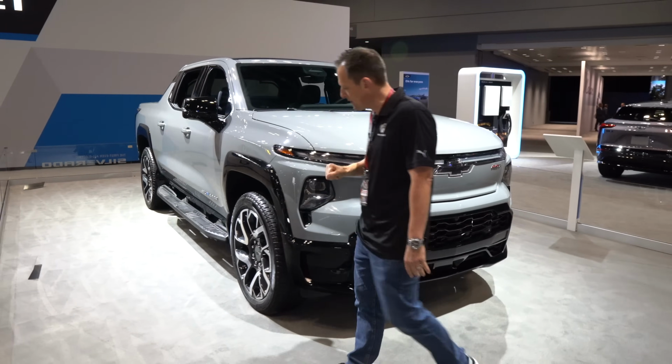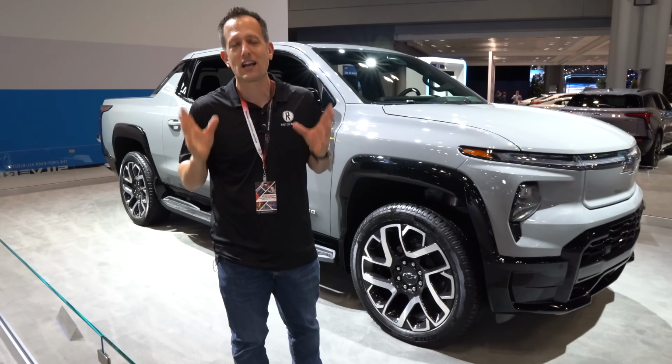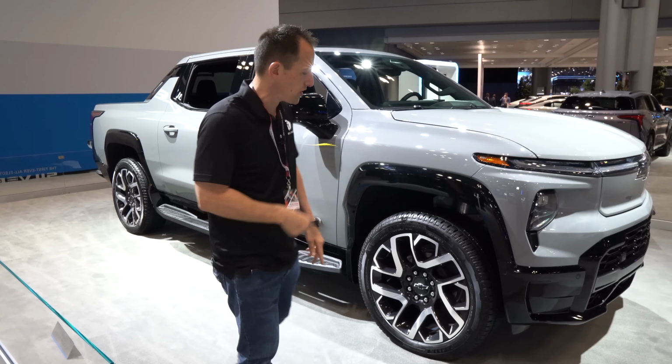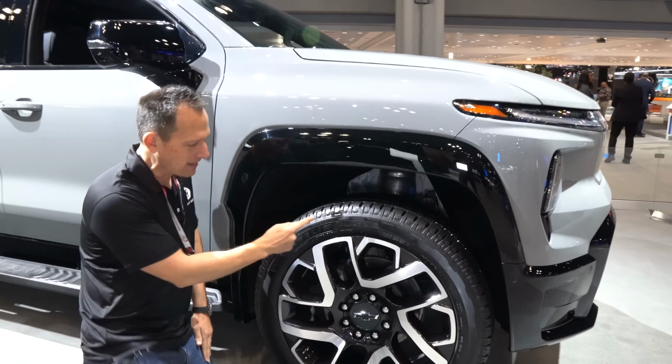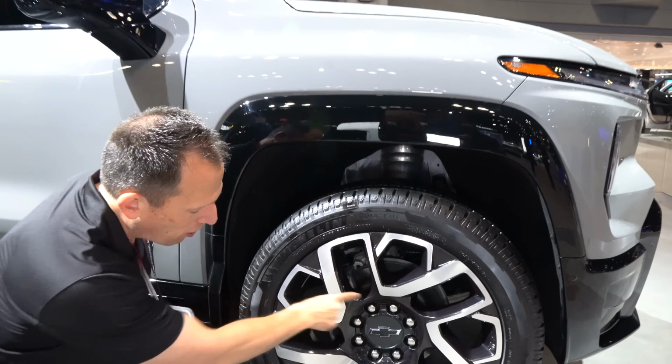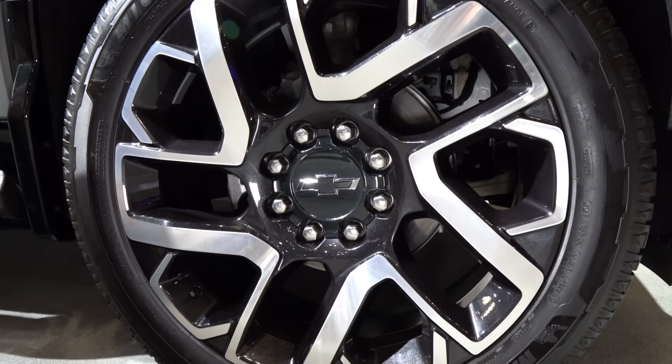Now, when we come around the corner, get ready, because you're looking at New York pizza size wheels, 24-inch wheels in diameter. I love the machined aluminum, the carbon flash metallic paint, and then of course that Chevy bow tie in the center.